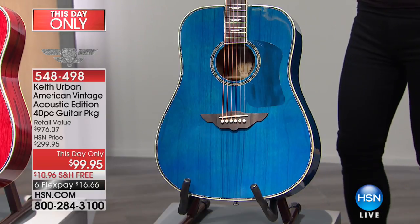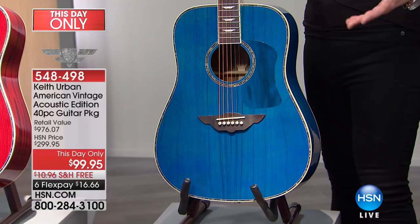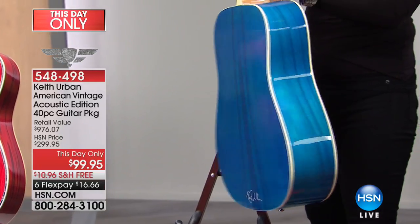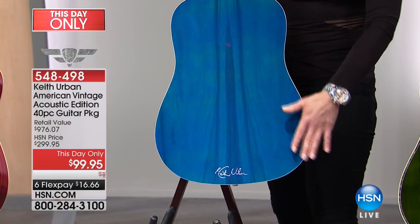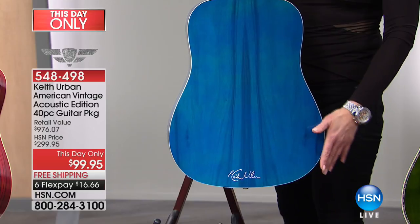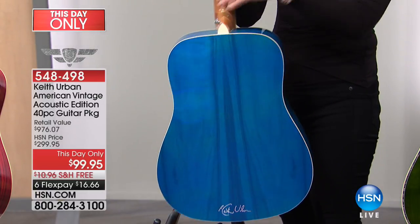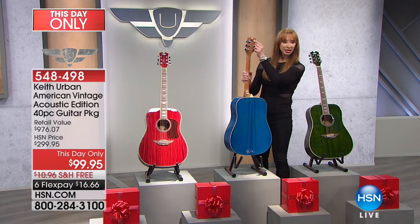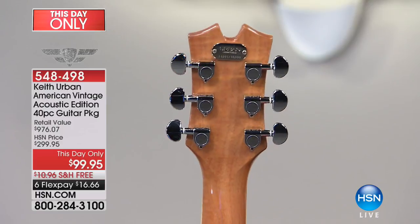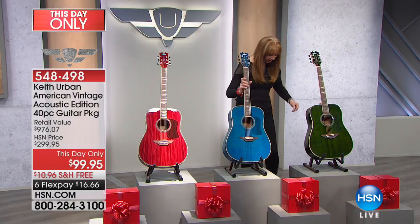So cherry red, lapis blue, which actually sold out by the morning. In fact, it was really not available beyond the afternoon shows. This truly is a lapis blue, and once more, that is all natural wood grain. That is not a decal or a facade. That is the grain of the wood. Beautiful. And then I'll just show you again at the top. Again, a closed limited edition, specially designed chrome tuning heads, all wood design, and then we're not done yet.